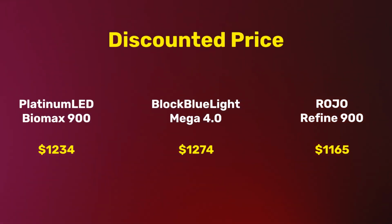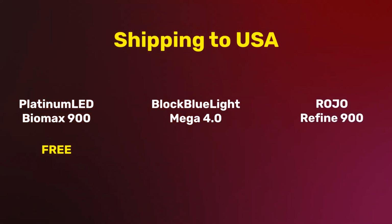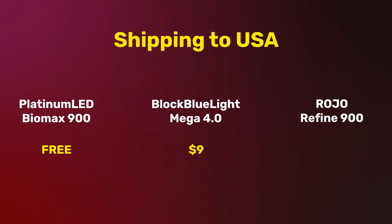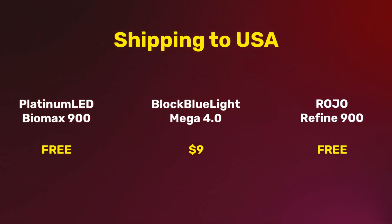It is over $100 cheaper than the Block Blue Light Mega and about $70 cheaper than the BioMax. Though it's important to also factor in shipping costs. Now, if you live in America, you can get the PlatinumLED shipped to your door for free. Block Blue Light will cost about $9 to get it shipped to an American address, and the Rojo Refine is free for American customers as well. So if you're an American customer who's very price sensitive, then the Rojo is the clear winner here.